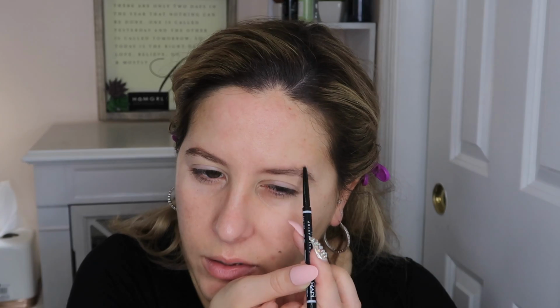Also, my eyelids feel really tacky and sticky. So what I'm going to do is first spoolie through my brows, just outlining my brow first. I feel like this is definitely good. It just feels hard, harder and less creamy than my ColourPop. And even the Anastasia really feels hard.